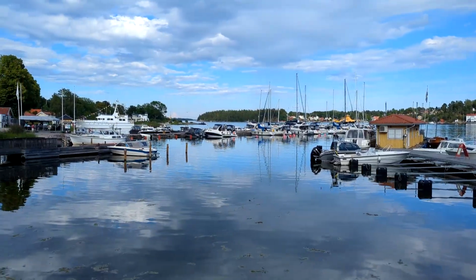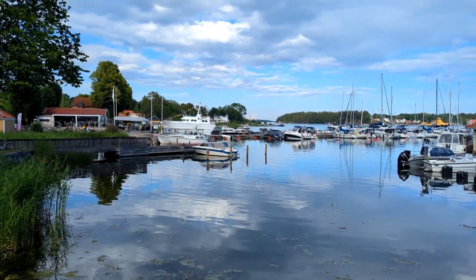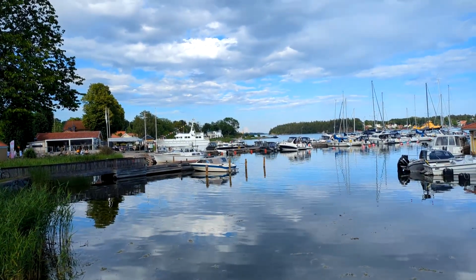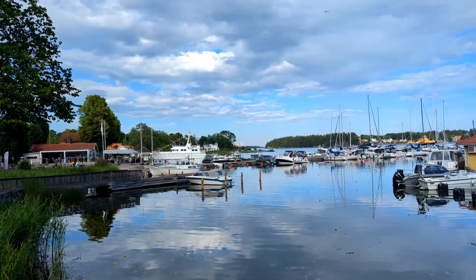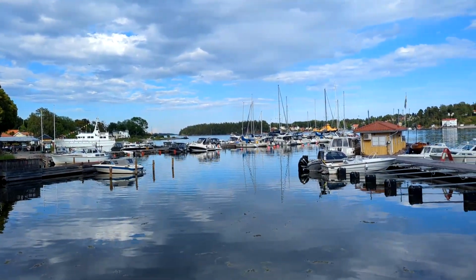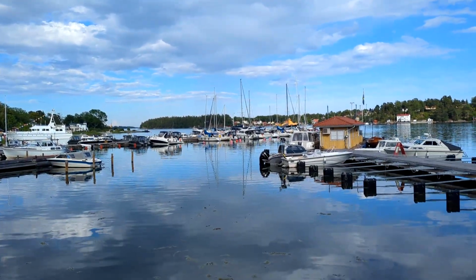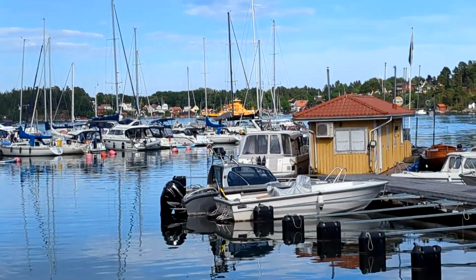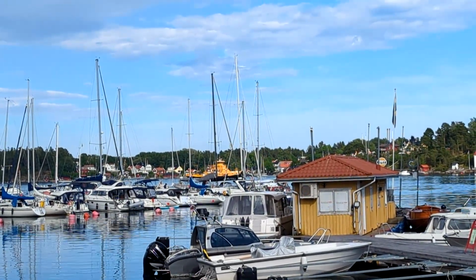Furusund, the northern part of Stockholm's archipelago, just before casting off across the Sea of Bothnia to Åland. And there is the northern breeze. You can see her mast.